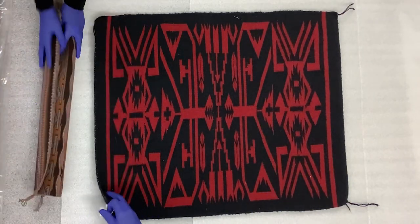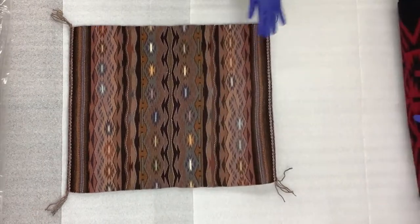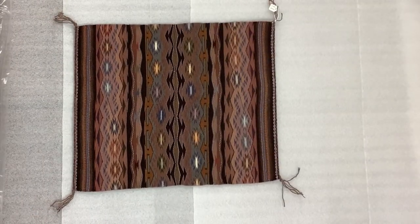With natural materials like wool, it's important to rid them of anything that could destroy the textile or harm the collection. Moths and other insects are common predators to museum collections, and to prevent this from happening, we froze all the textiles before they could be introduced to the permanent collection.